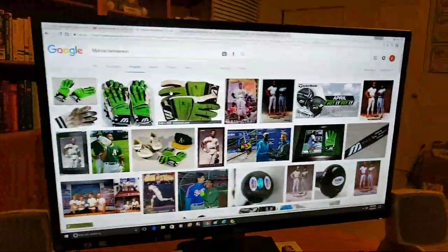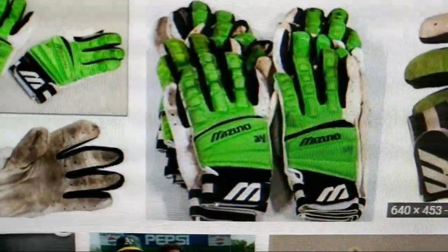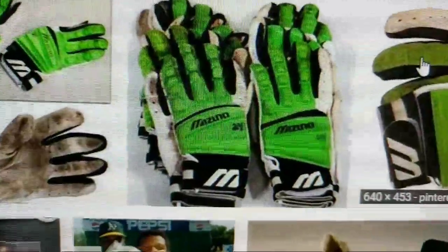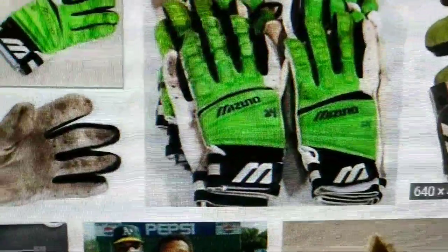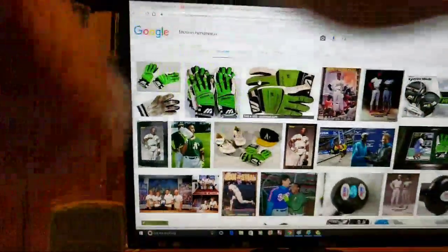I guess I can turn this around. All right, so I wanted to show you these gloves. Ricky Henderson wore these gloves back in 89, 90, 91. I have a few of these from the 89 World Series. You see the Mizuno? It's M-I-Z. Looks like M-I-Z-S-O now. I mean, it's just so wrong.